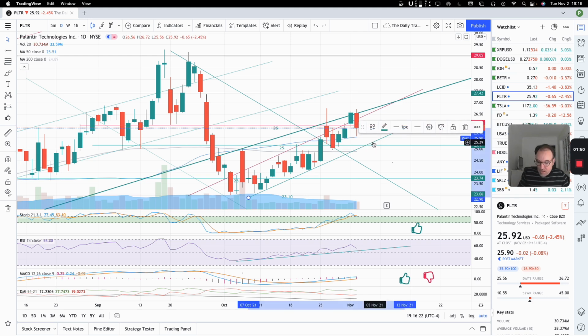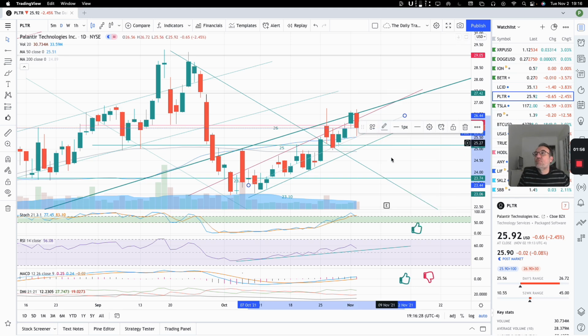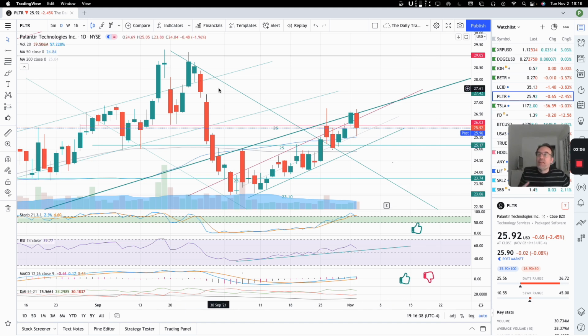So sometimes we can draw a middle support within the channel. I like to do them in gray. So we are still above it, on the upper part of the channel. So it's not all bad. It's not all bad. And we need pullbacks.